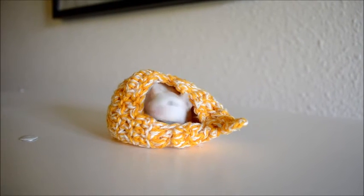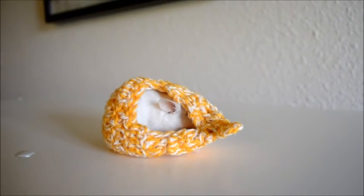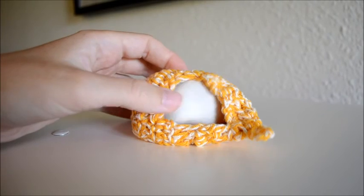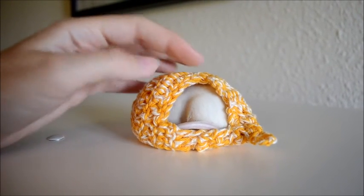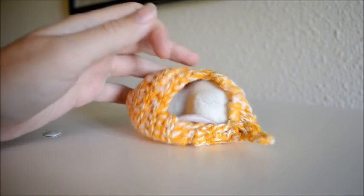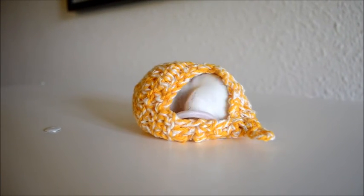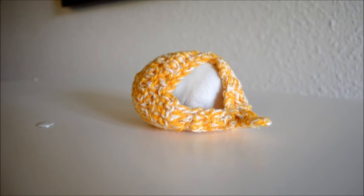Choo-choo! Yeah, she just woke up, that's why. She's a bit tired. Hey, Chewy! Hey, Chewy! Doesn't want to come out. I'm tired, she says. Very tired. But yeah, this is little Chewy. A real sweetheart.